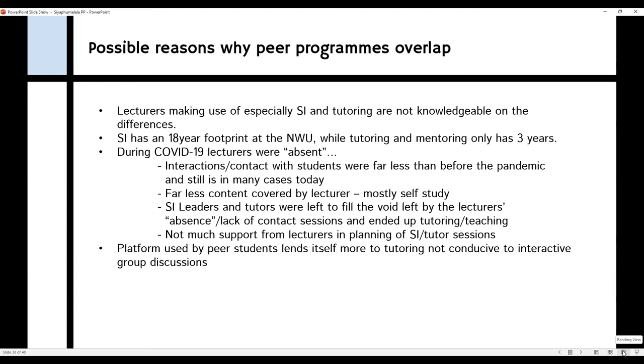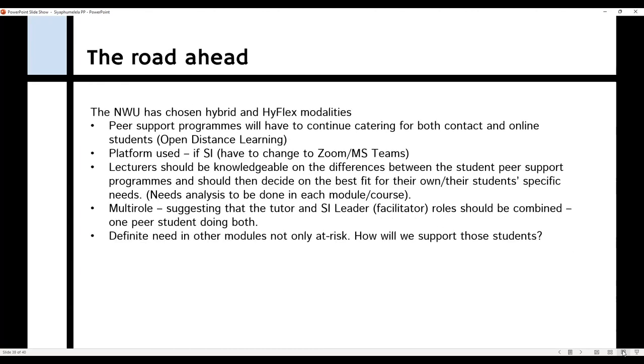There was not much support from lecturers in planning of SI and tutor sessions, and the platform used for peer students, you will see that most of them decided on WhatsApp, was not conducive for SI facilitation. So that was some of the major issues that had an influence. Then quickly, the road ahead.